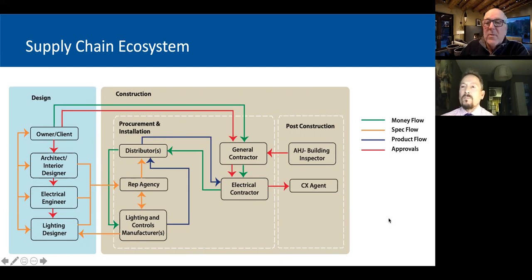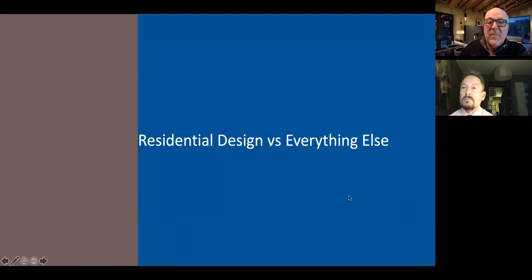Anyway, again, this is just an approximation of what happens, but it's important to watch the money flow, who pays for what, and at what stages it happens. And then at the end, the building inspector has to sign off on everything. And they're, of course, a very important player in the whole thing.